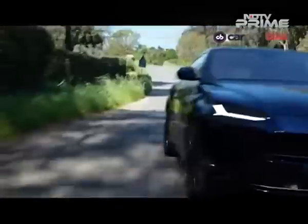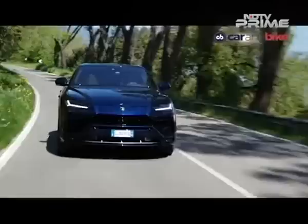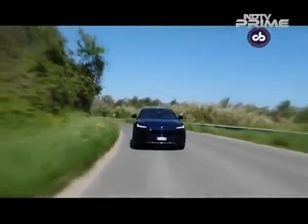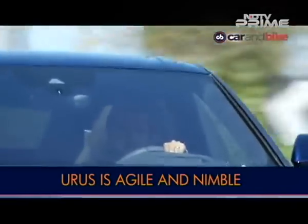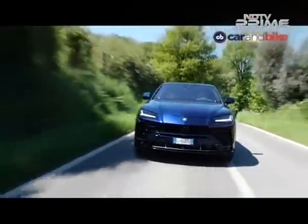impresses. It is quick, make that very quick, and you have to watch yourself as the ease with which it pulls to 3-digit speeds is admirable. It's also very agile and nimble, and this is what I expected coming into this drive, and I have to say I'm not disappointed at all.